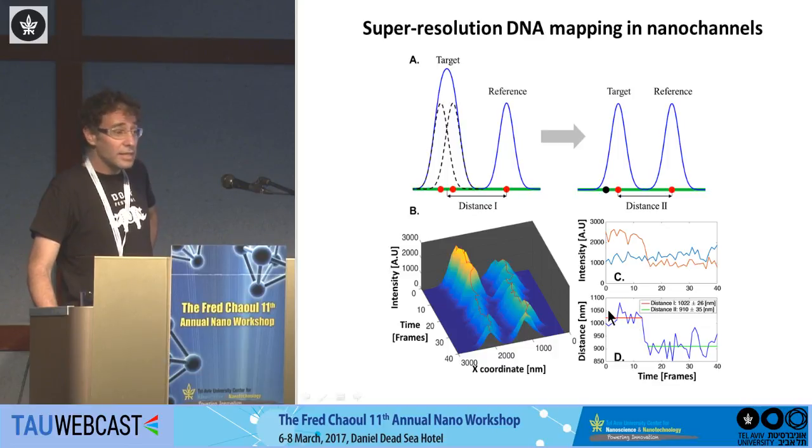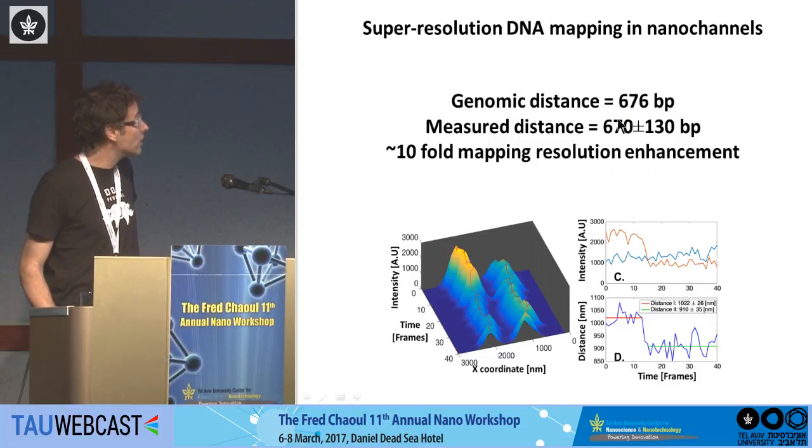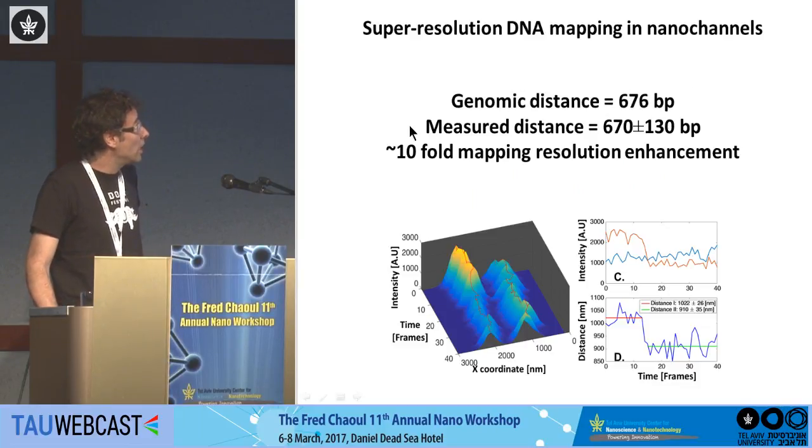Now, if we correlate the distance measurement, again, we have a certain distance, which is far, and then, when this one bleaches, tuck, the distance shrinks. And the difference in distance here is exactly half the distance between the fluorophores, and indeed, the genomic distance is 676 base pairs. The distance that we measure is 670 base pairs.